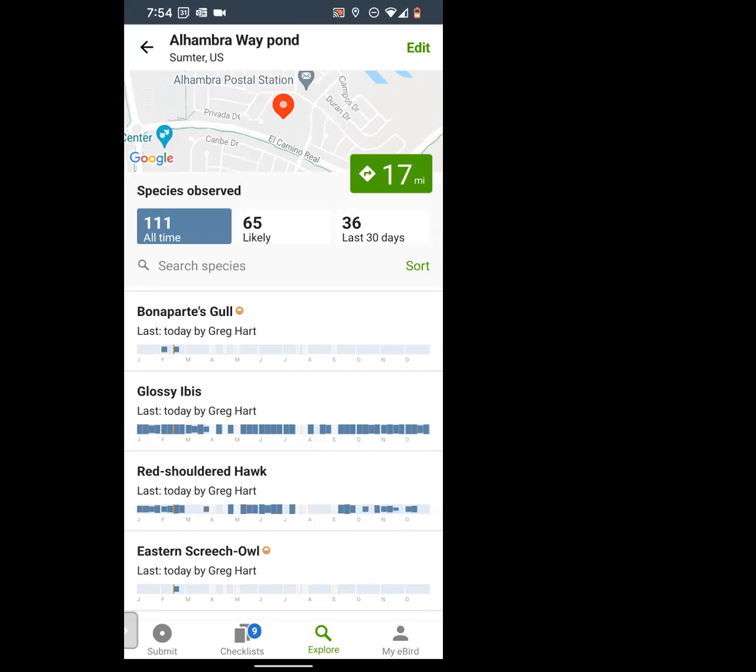And if it was reported more often, like the glossy ibis, you see that blue actually gets taller, but also fills in through the weeks and the months. So it kind of gives you an idea of when to expect birds that are going to be here. So apparently the glossy ibis is possible pretty much all year long in Sumter County at this location.